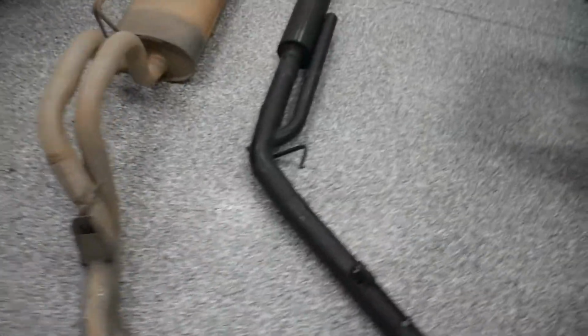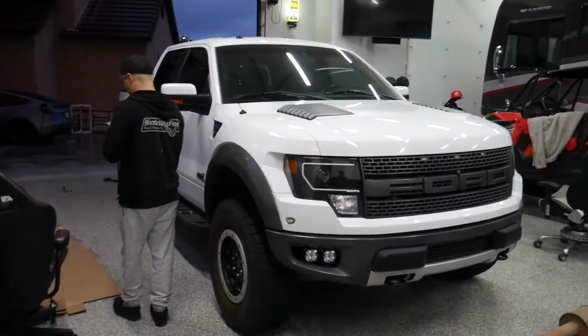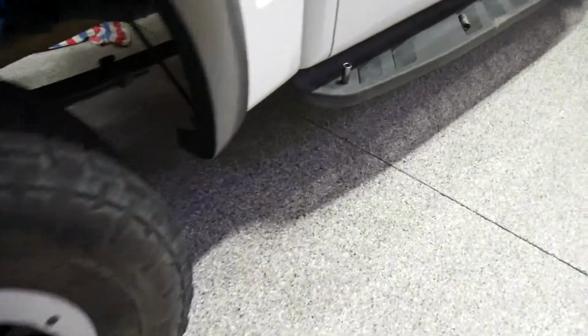It's gonna be insanely loud. Alright, time to install. Get this thing sounding prime. This is actually, as you guys can see, a little bit smaller, so that end right there is gonna come and exit here instead of up and over here. So that'll be really cool too. Let's get going and get this thing in there.